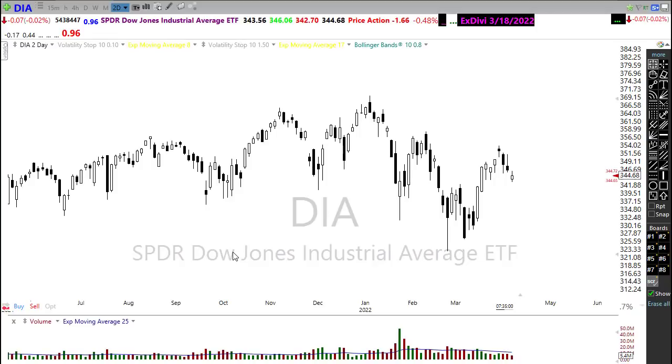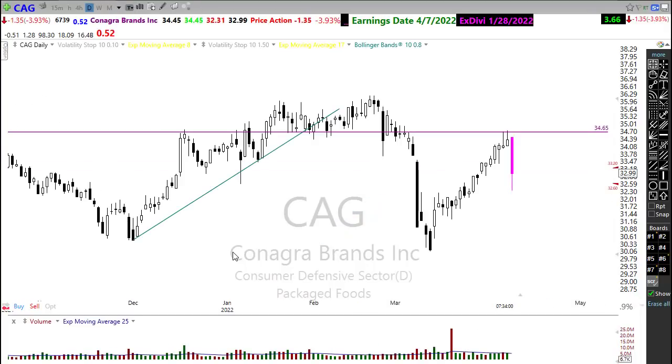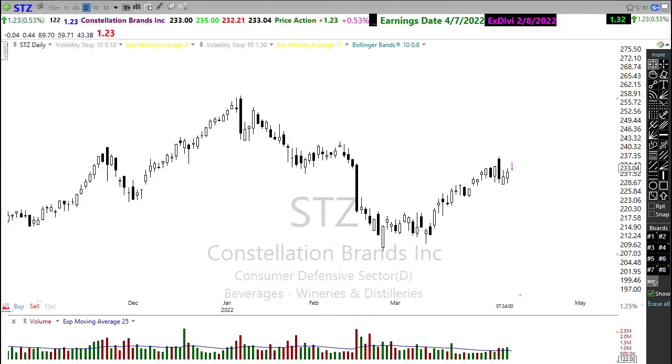Some of the more notables, I'm going to do these really quick this morning. ConAgra, we'll want to be paying attention to that today. Somehow I'm on a two-day chart. ConAgra looks like it is moving sharply lower here this morning off of that price resistance high in the chart. We're also going to hear from STZ, Constellation Brands, today. Keep an eye on that.